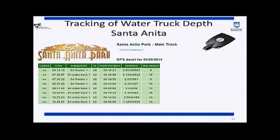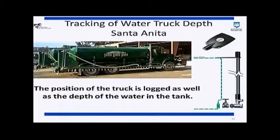The next step, and this is what Santa Anita has supported, is the development of a water depth measurement in the truck. What this means is we'll know how much water was put on the track. So the sensors are placed on here. We know the depth of the water. We combine this with the GPS. We suddenly know how much water was put on the track.